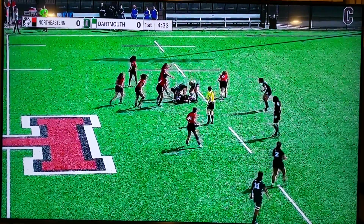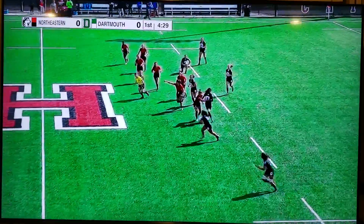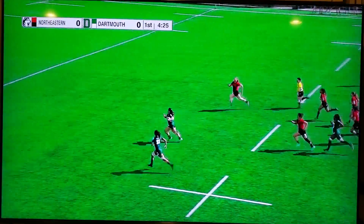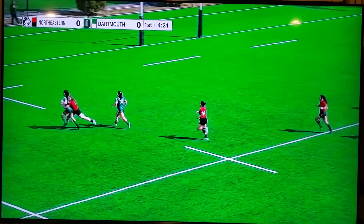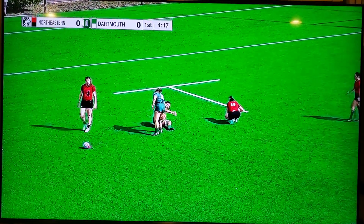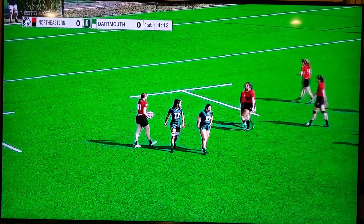Yeah, there are definitely some little mistakes, but you can see their support is still there, so they're able to recover really well, even though there have been a couple times on the ground. They're still striding away into space. And here comes Dartmouth down the near side. Quick pass off, and a nice tackle made by the Huskies. We'll have a stoppage here, though, and a restart coming.